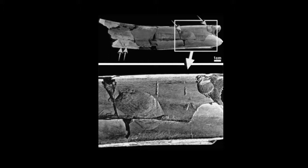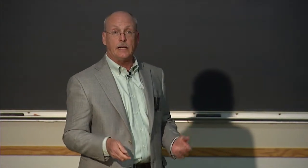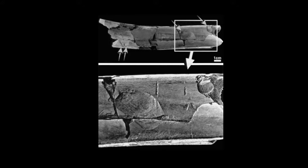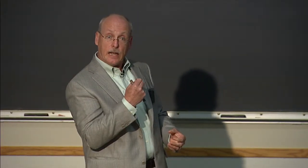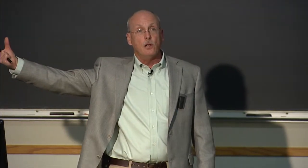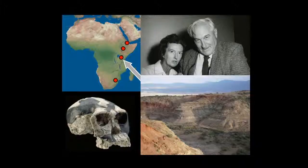These are percussion marks, where they were taking a stone tool, a cobble, and breaking open the tibia, trying to get inside, to get the marrow inside. And we can see this edge of the tibia here, the distal end, is actually the green break, and it was broken open by these early hominids so that they could actually get the marrow out of this. So what we find here is that 2.5 million years ago, they were developing a new technology, stone tools, and they were occupying a new niche, getting out there and exploiting animal resources.